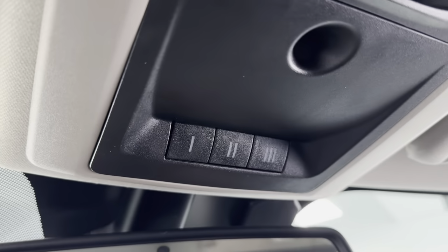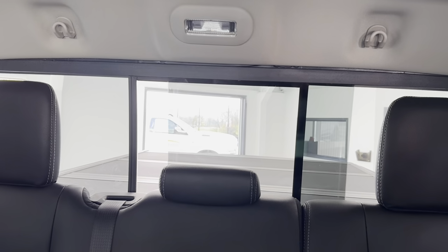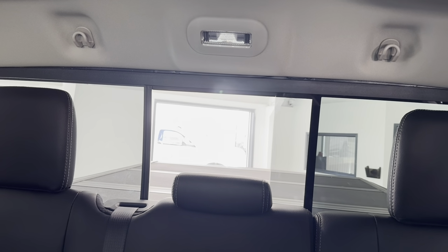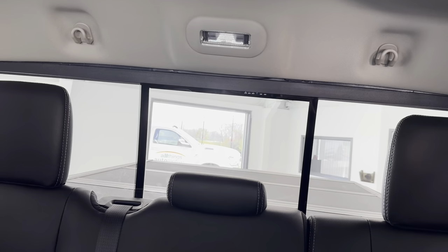Lastly, we will take a look up as this vehicle does come with a built-in garage door opener. And on the rear window, you do have a power sliding rear window to really enjoy those sunny summer days. We'll now move on to the last section of this video.